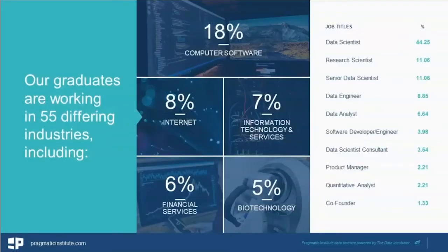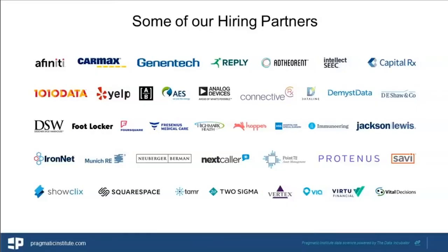So where are our graduates now? Where are they working? What are they doing? Our graduates are working in 55 different industries. Some of the most common industries we see are computer science, internet, IT, financial services, and biotech. Some of the typical job titles we see are data scientist, data analyst, research scientist, software developer, and product manager. These titles and roles vary depending on the company and industry, but these are some of the roles we've placed in the past. So here is a short list of some of our hiring partners. You are also able to email us at admissions@thedataincubator.com for a more detailed list of our hiring partners as well.